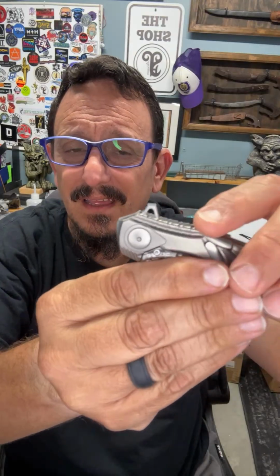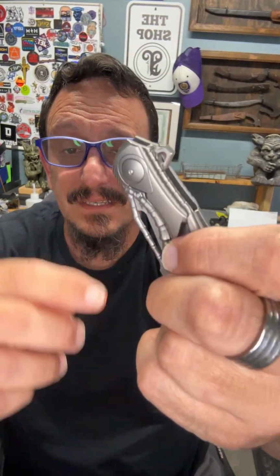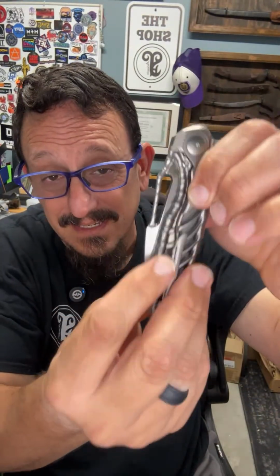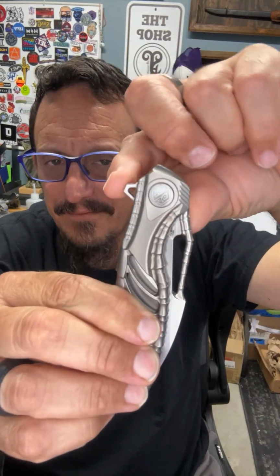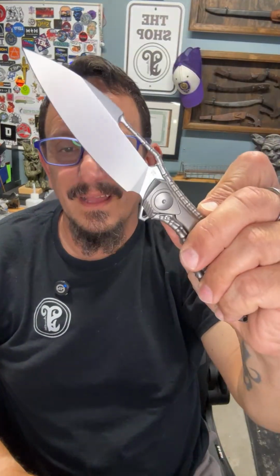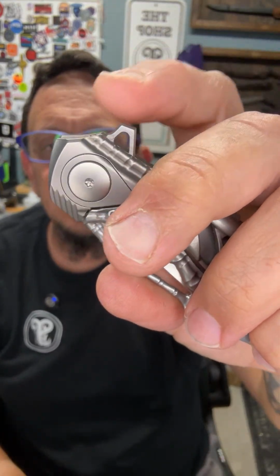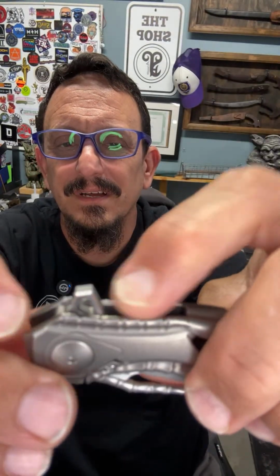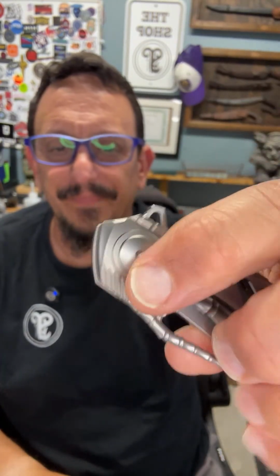It's a little aggressive, a little pointy. Or they could have done... You did all of this, all of this, and you didn't really do anything. You just stuck a flipper on there. I don't know. And it's rough. Like, it kind of has sharp edges. Like, these two edges are sharp. Those are edges. They're sharp.